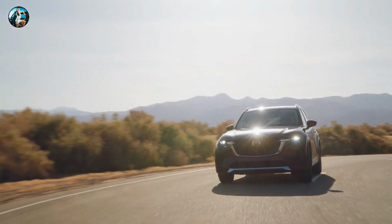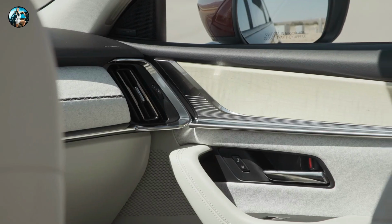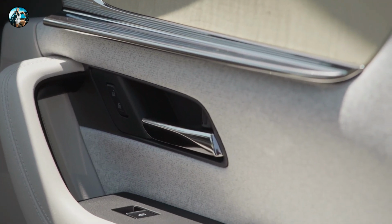I'm inside the Mazda CX-90, and it's very clear that when compared to the Honda, this is a luxury vehicle. Look at this gorgeous blonde wood, the chrome accent, you've got this cool fabric right here, but it's not perfect.